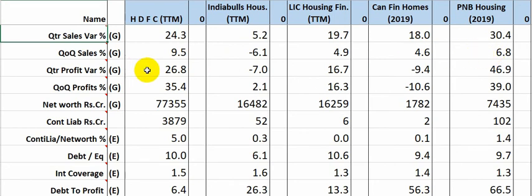In terms of profit, again, 3 companies have grown their profits. HDFC, LIC and PNB have grown their profits YOY, and IndiaBulls and Canfin saw a drop in their profit by 7% and 9%. In terms of recent quarter growth rate in profit, all companies except Canfin again had a fall in its profit by 10%. So not only the profit has fallen from 1 year back by 9%, but over previous year quarter also it has fallen by 10%.